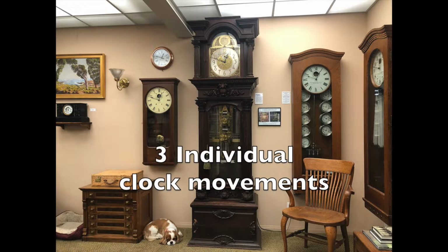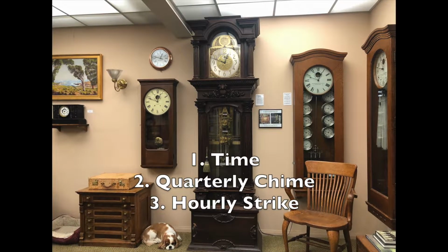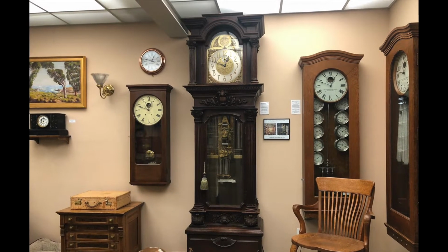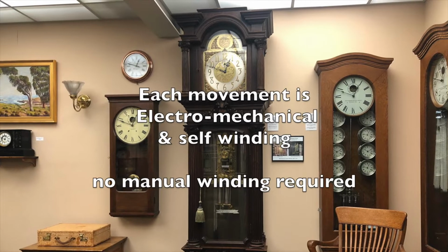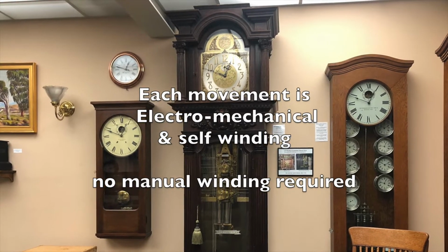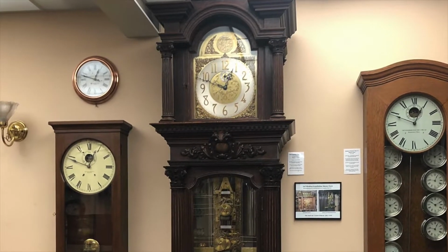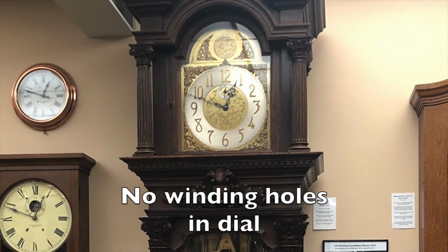The clock is made up of 3 individual clock movements. There's a time movement, a quarterly chime movement, and an hourly strike movement. Each movement is electromechanical and self-winding, so no manual winding is required. And because the clock is self-winding, notice there are no winding holes in the dial.